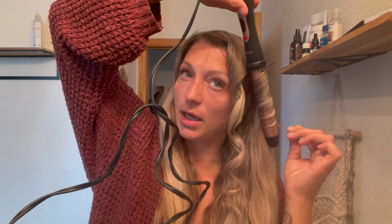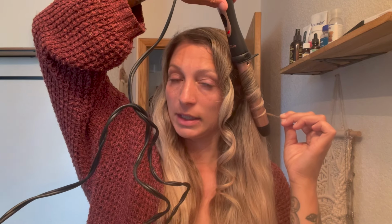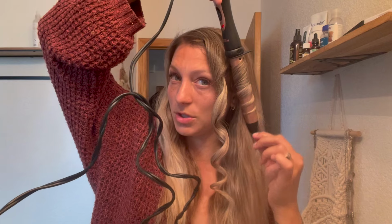So when I wash my hair, I wash my hair once a week. And I usually do a purple shampoo on the bottom of my hair. I don't do it on the top. And then I do the wellness company's moisture, coconutty, I don't know what it's called, but I'll link it if you need it. I do that.